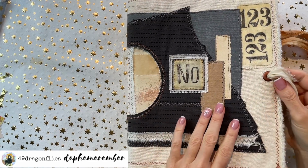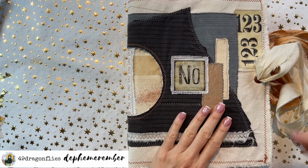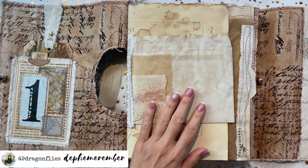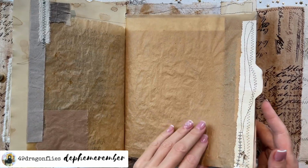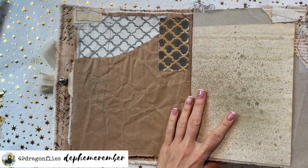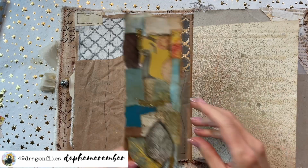Let's check how these would look in a journal, and as always I'm going to use Honey's beautiful journal for demonstrating. I think my journal will have to be as big as this one because otherwise my ephemera won't fit in because I've made everything so big. Let's try this one. Honey, this is such a masterpiece. I love your journal so much.